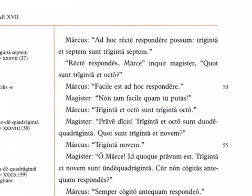Now here's where the teacher is getting to something that he knows is going to be trickier. Marcus says, Facile est ad hoc respondere. It is easy to respond to this. The teacher warns him, Non tam facile quam tu putas. Not so easily as you think. Notice the tam and the quam working together as frequently there. So, as. Not so easily as you think. Marcus then answers, thinking he's got it, Triginta et octo sunt triginta octo. 30 and 8 are 38.